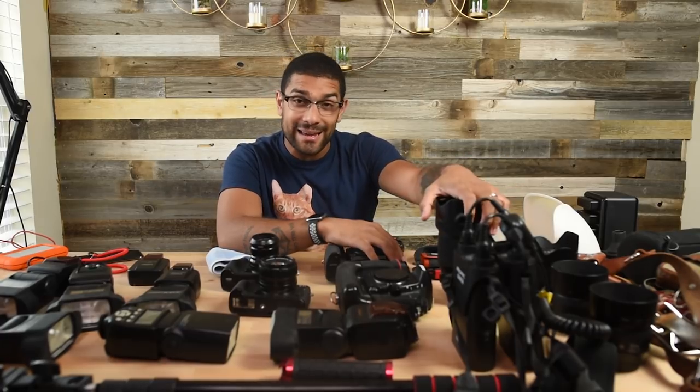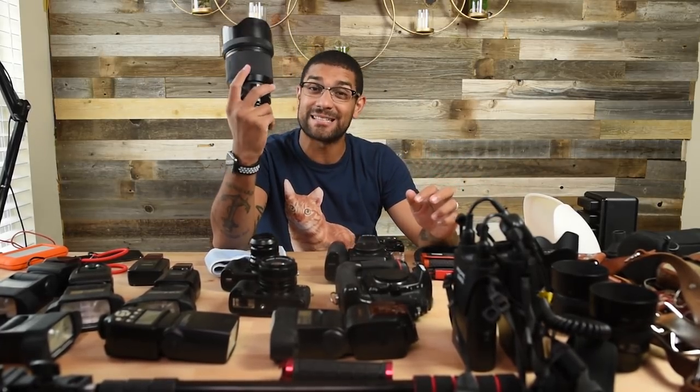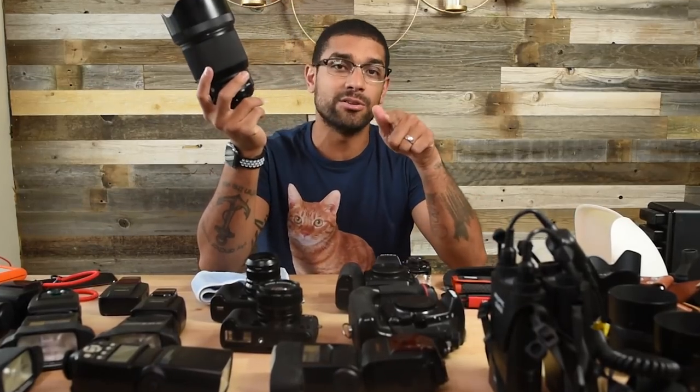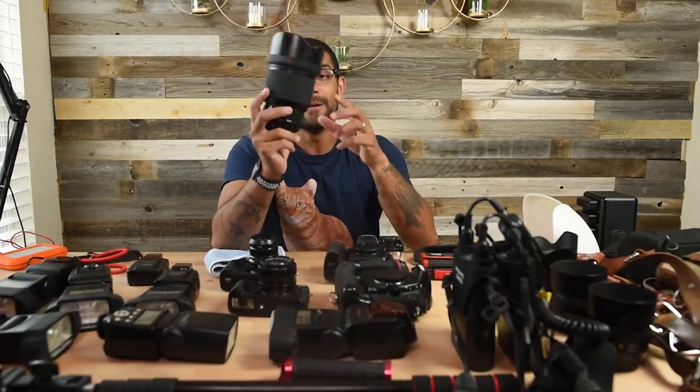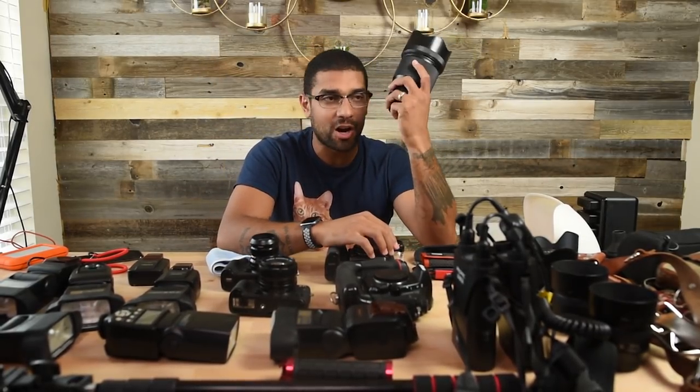I've used the Nikon 85, much smaller than the Sigma 85, which looks like a 70-200. You can literally beat somebody over the head with this thing. Don't do that, I don't condone that at all. But it's such a big, heavy lens, but man, is it nice and sharp and crisp.